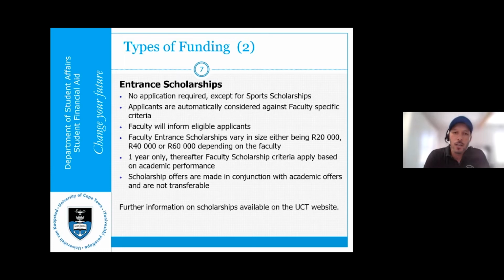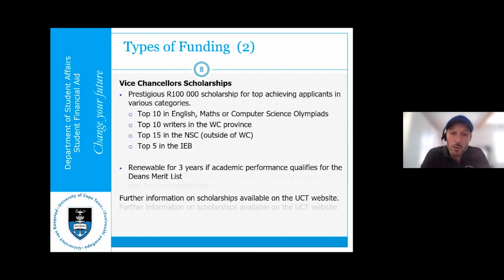We also have the Vice Chancellor Scholarship, which is a very prestigious scholarship for 100,000 Rand, and those go to top achieving students in various categories. So the one category is if you finish in the top 10 in the English, Maths or Computer Science Olympiads, or if you're one of the top 10 writers in the Western Cape province, in the school in the Western Cape, or top 15 in the NSC in the country, or if you are in the top 5 in the IAB. So there's a nice prize up for grabs, 100,000 Rand scholarship.